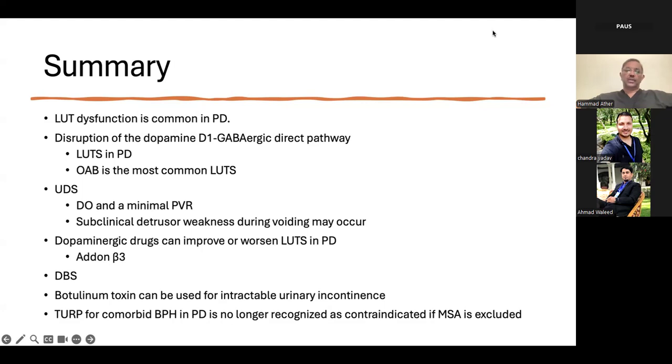So deep brain stimulation, which is now considered one of the most definitive ways of treating Parkinson's disease, is an option. Patients with intractable incontinence can be helped by botulinum toxin. TURP for comorbid BPH and PD is no longer considered a contraindication, but importantly, you need to exclude multisystem atrophy.